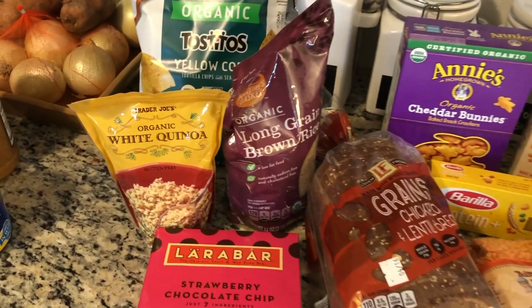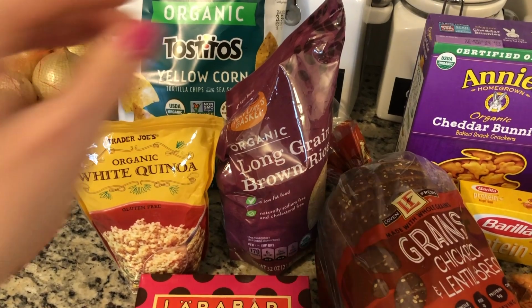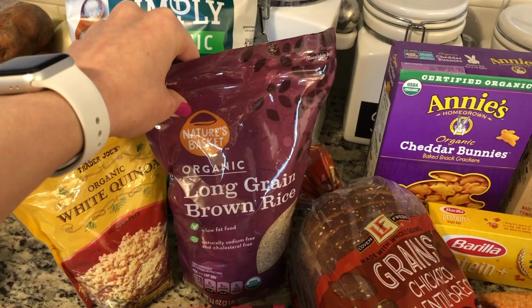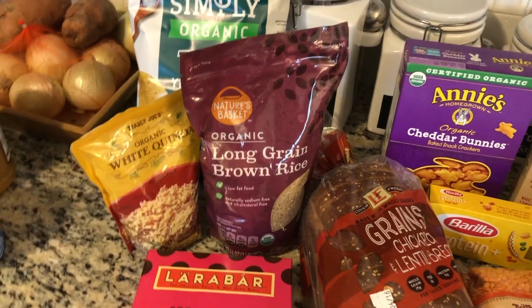So here we have rice and quinoa. So these big old bags here are going to be perfect. They can last for a super long time. Brown rice is great. If you get white, basmati, anything like that too, totally fine.